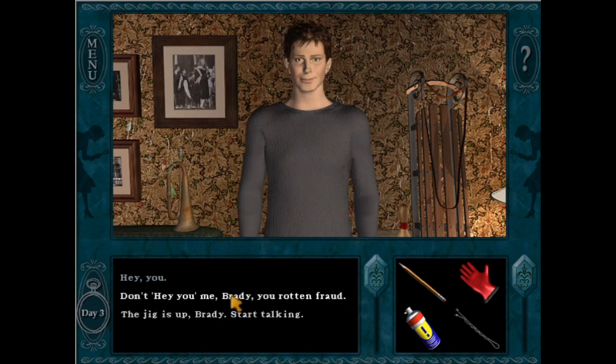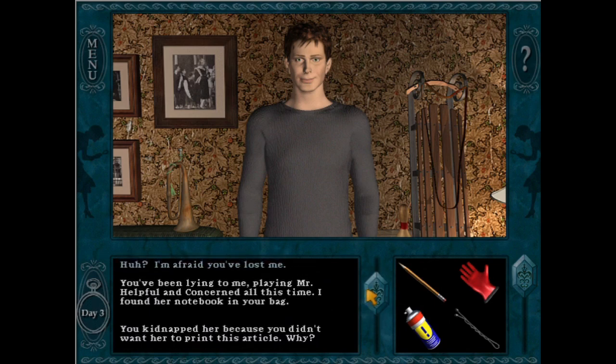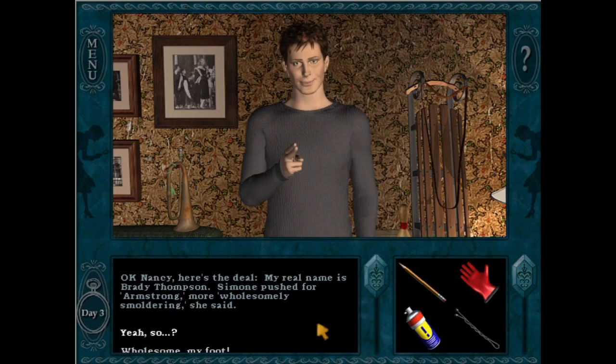Number 4. Brady Armstrong owns the Royal Palladium in the final scene. I love this plot twist because it doesn't have to do with the culprit, and yet it changes our perceptions so much at the end of the game. Nancy goes the entire game thinking that Brady Armstrong is just an opportunistic egomaniac who happened to be in the right place at the right time for a publicity stunt. While he is, in fact, an opportunistic egomaniac, his presence at the Royal Palladium was definitely not a coincidence.